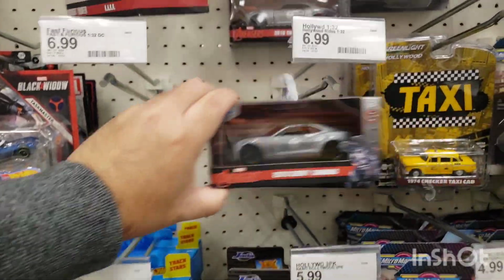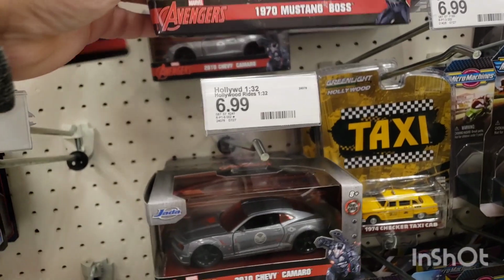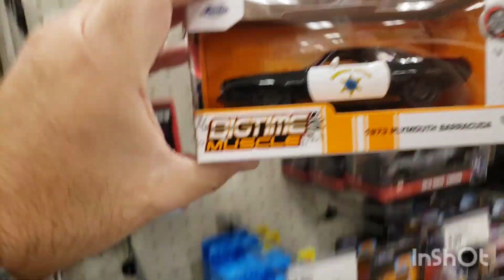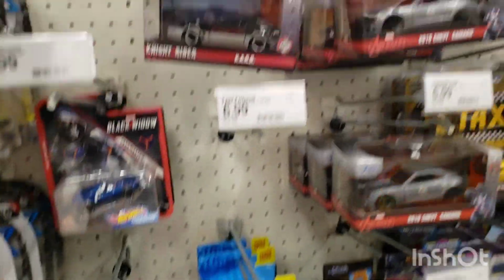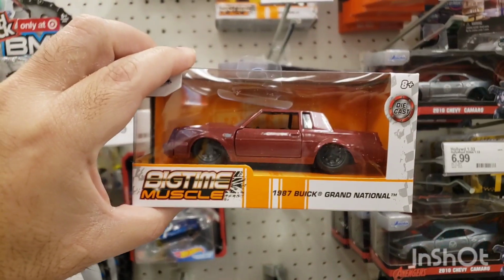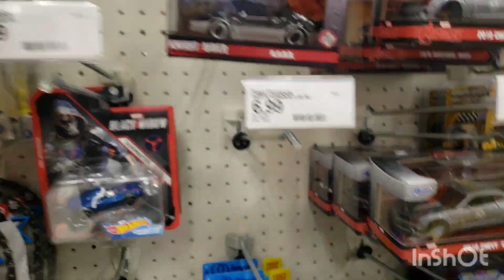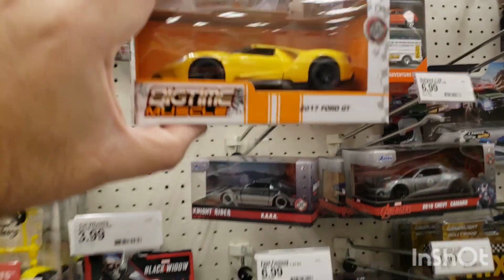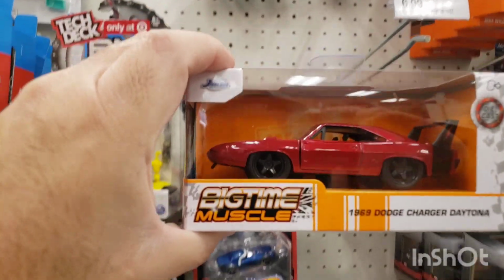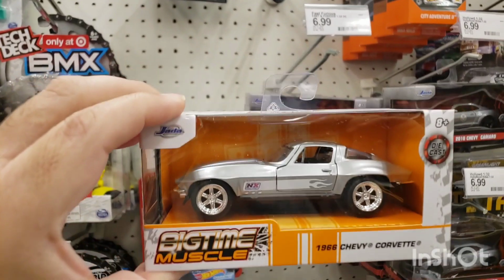And here's another one. And there's another one over there. Put these back in quick. Knight Rider. These are new. This one's pretty cool. Check this one here. There's another one. Check this one out. And here's this other one.